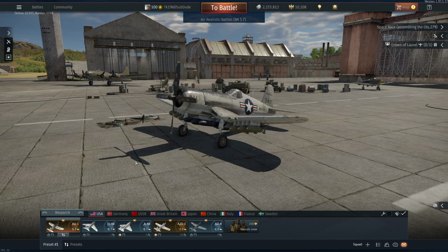But this is a plane that I got my hands on for one reason. It looks cool as hell. And that's all I can say about it. The weapons loadout, freaking awesome. But it's not the thing I'm worried about. It looks great. That's all I can say. That's all I'm worried about.